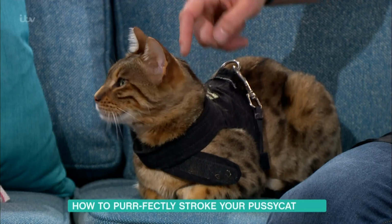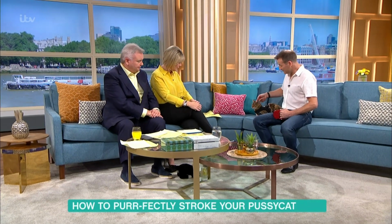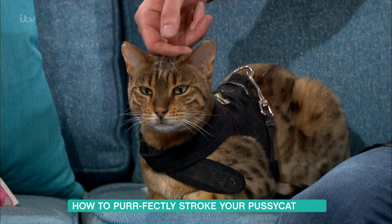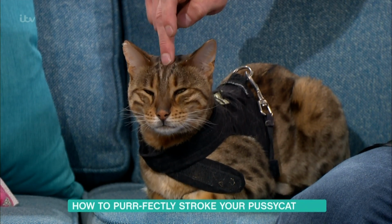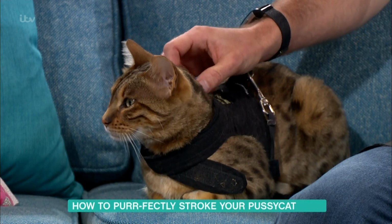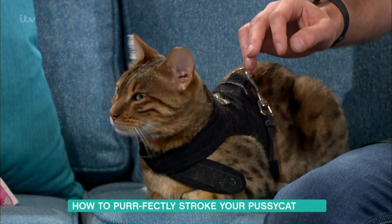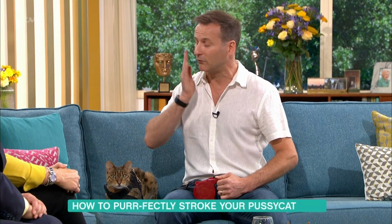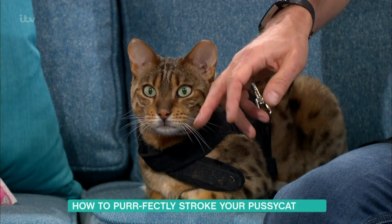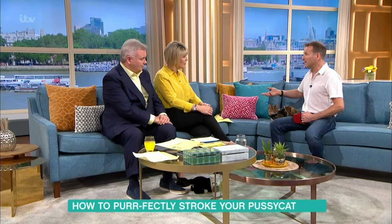So where are the places to touch that will get the best response? As you can see now, I'm stroking Barry, who's very relaxed at the moment. It's best on the top of the head, sometimes on the nose there. Look, he likes that, and round the ears, at the back of the ears, maybe a scratch on the neck. Isn't it something to do with facial glands? Yes, it's where their facial glands are. Cats will map their environments with scent, so they'll stroke their face against different areas to mark out where their territory is. That's what the cat's doing now. That would relax him, and he's marking me out as his own.